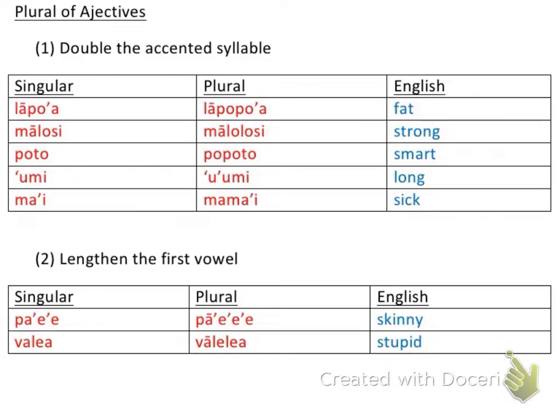Awesome. Now we're going to go to the adjective side of things, and the first way that we pluralize our adjectives is we double the accented syllable, and so the singular version of fat is la po'a, and the plural version of that is la popo'a. Okay, I doubled the accent. And then malosi is malolosi. Okay? And then poto is popoto. Okay? And then umi is uumi. And ma'i is mama'i. Awesome.